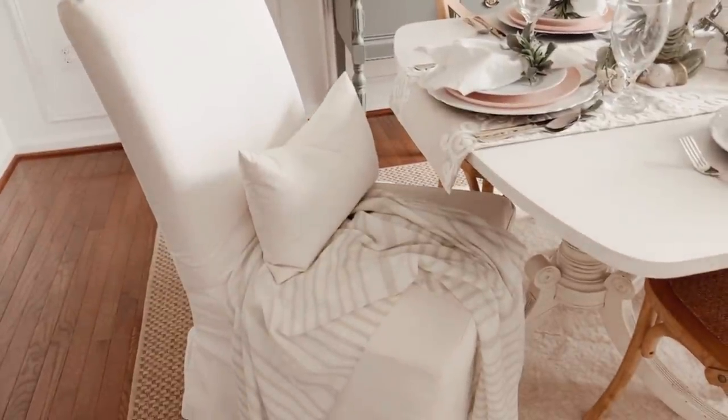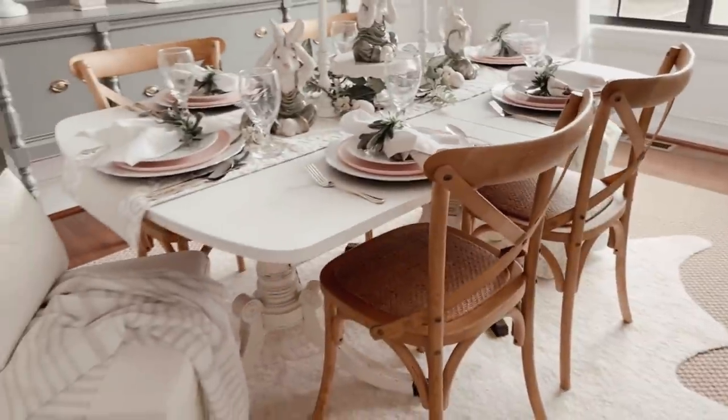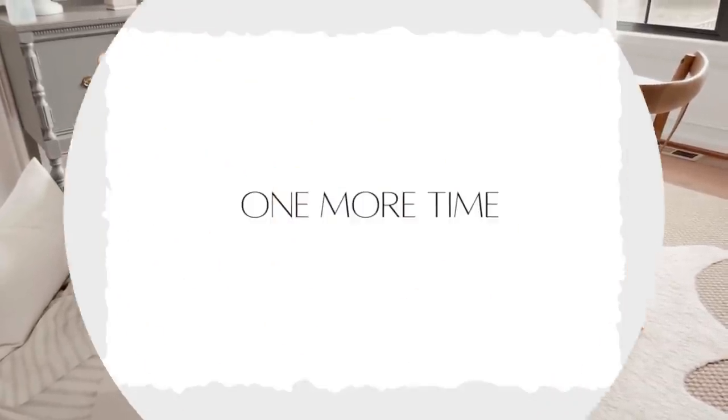Lastly, I brought in these slip-covered Parsons chairs, along with the crossback wood chairs. I really like how those add a bit of contrast.